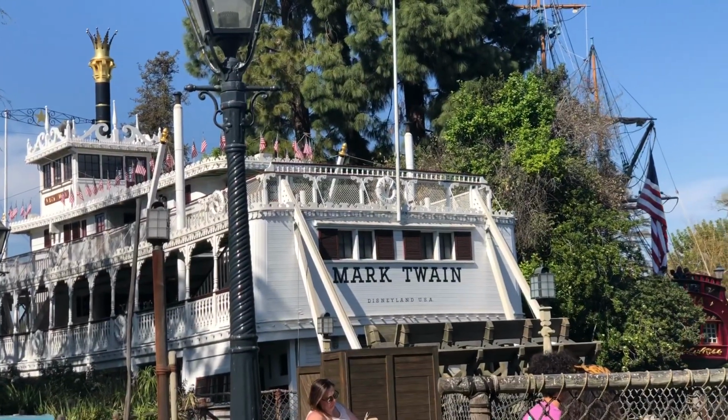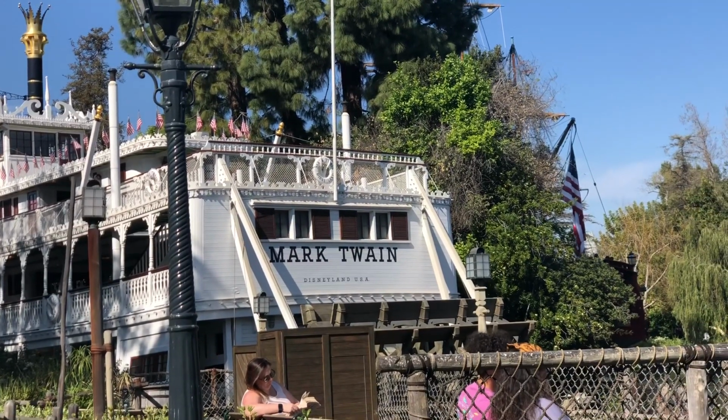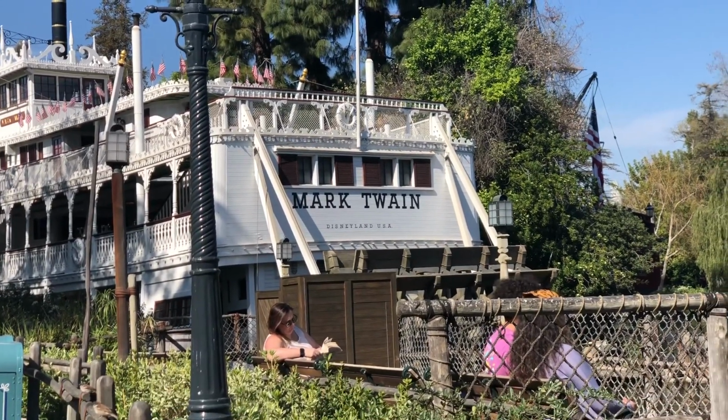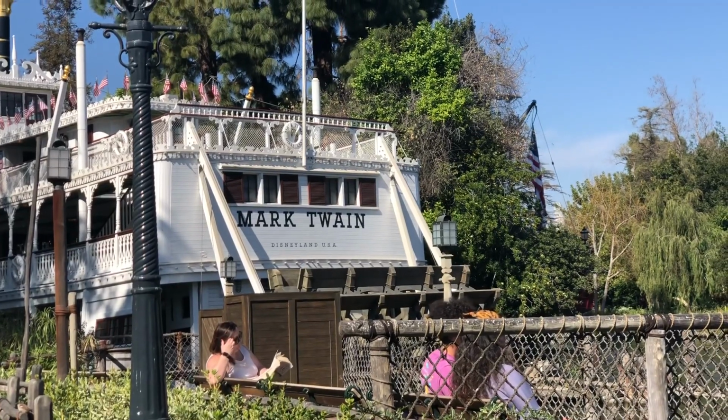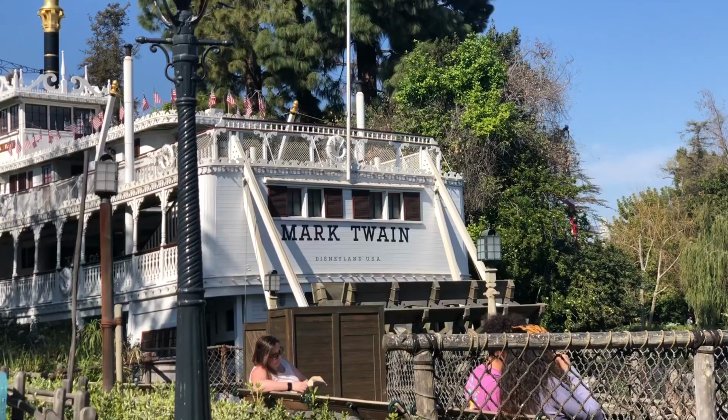Mark Twain is still docked as it was last month, but it's not on the refurbishment list anymore. So maybe it's just taking turns with the sailing ship Columbia right now. But yeah, it's not going at the moment.